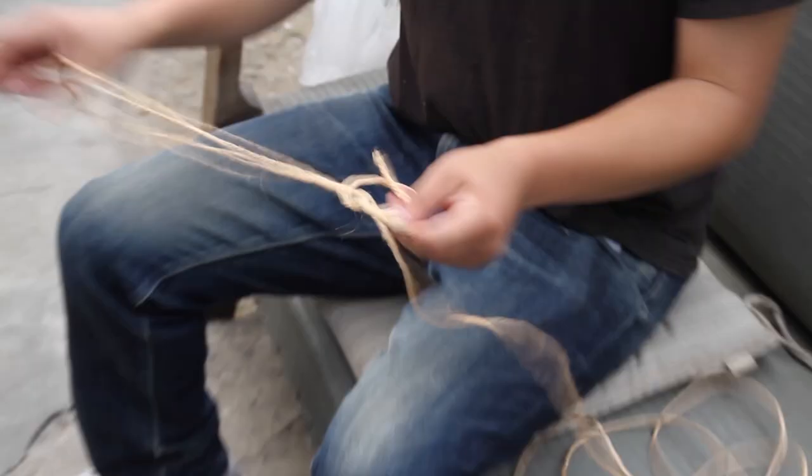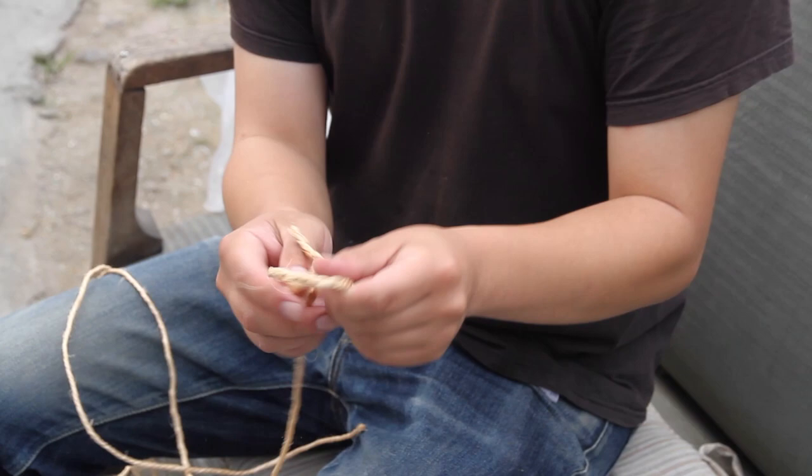Start. Dodai. Okay. Step one. Flower. Flower. Oak flower. Make.